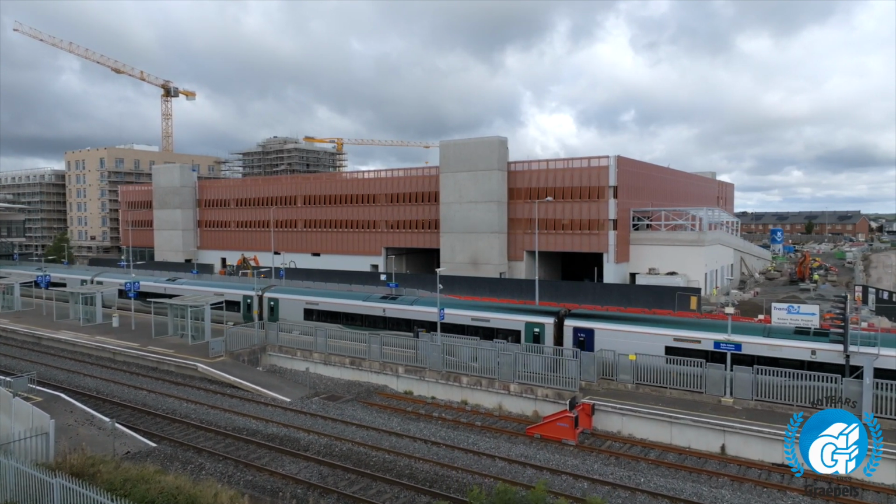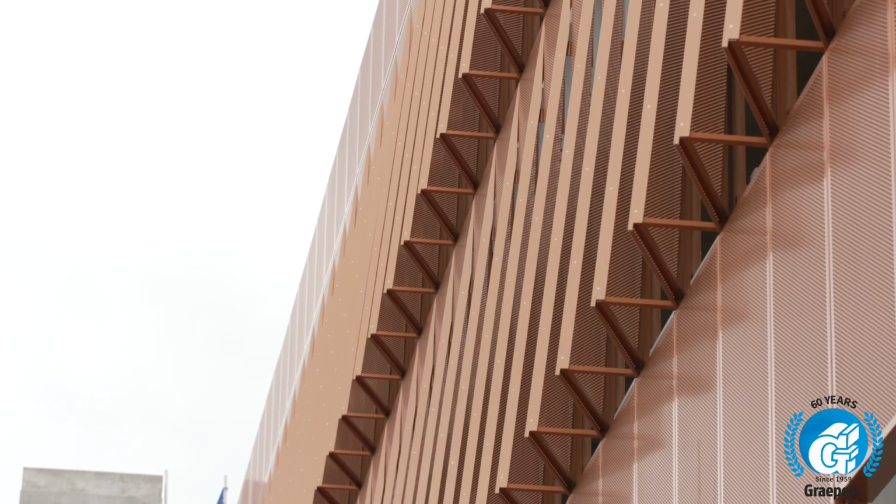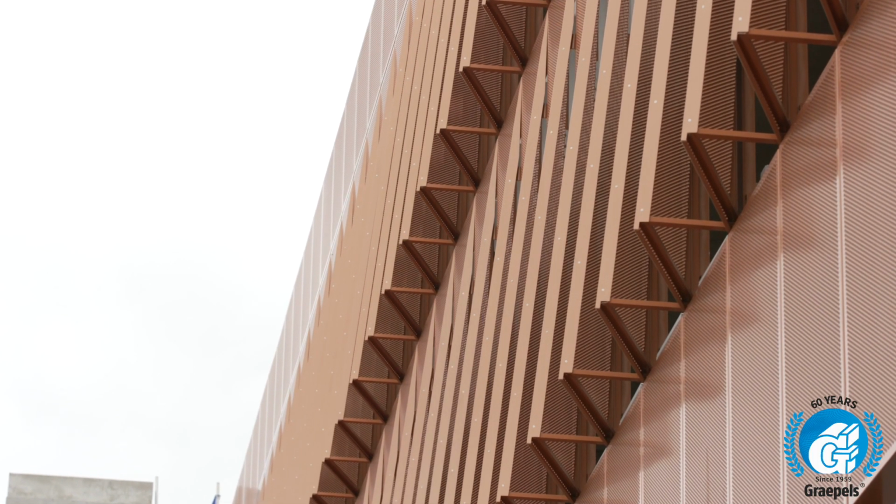So 750 square metres of it are these complex folded panels, and another 750 square metres are the picture perf panels. And the balance being standard panels which clad the perimeter of the building, which is the shopping centre and the car park area.